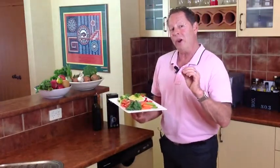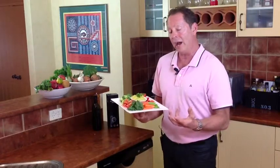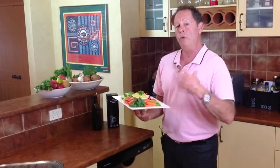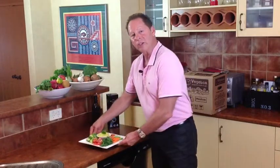What's really important to understand is kale and spinach are really great things to get into our daily diet. They've got a nice amount of protein, great carbohydrate, great fiber. It's really good to get some kale and spinach into our daily diet. So as you can see, it's a nice looking platter.